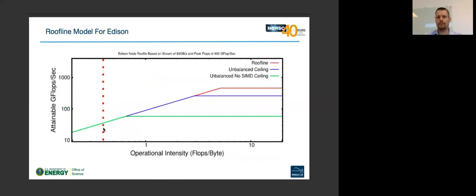Now the other lines tell you the attainable gigaflops per second that you can expect out of such an algorithm. In our case, we go over to 0.25, which is right here, and then we go up and find the ceiling, and we'd find that we should be able to achieve about 25 gigaflops per second. I think that's what this line would intersect with the y-axis at.